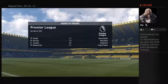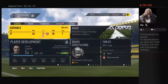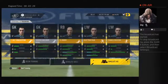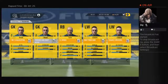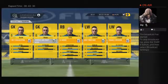Arsenal 4, Bournemouth 1. Burnley 0, Manchester City 2. Chelsea 0, Tottenham Hotspur 3. Hull City 1, West Bromwich Albion 0. Liverpool 2, Sunderland 1. Swansea City 2, Crystal Palace 1.